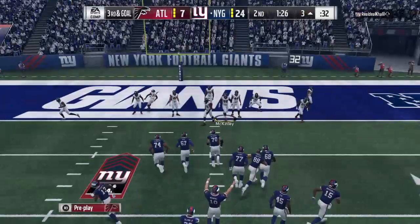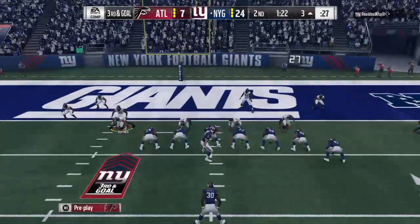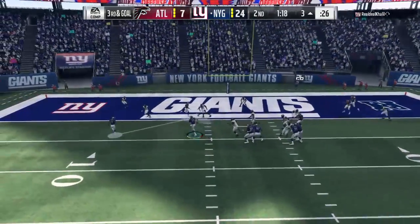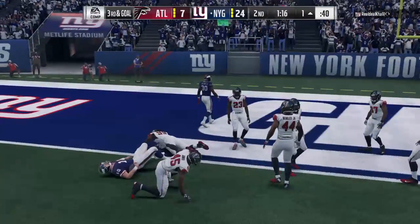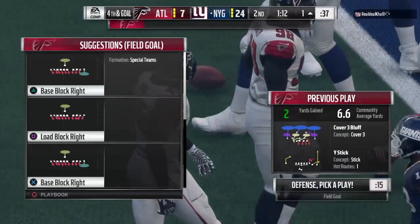His path became similar to almost running a stretch play, didn't it? Trying to find a crease, anywhere to put his foot in the ground and cut back. It just never materialized. To throw is Manning. Buying time to his left. He opted to go with a scramble, gets 2 yards, and now it's 4th.